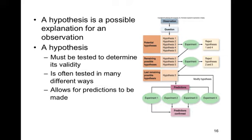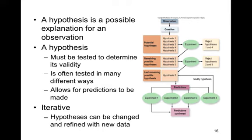And it's often tested in many different ways. For example, with the battery, we can check the ignition lights. We can put a battery tester on the battery. Or we could just swap out the battery for one that we know works. Hypotheses are iterative. That means they can be changed and refined with new data.